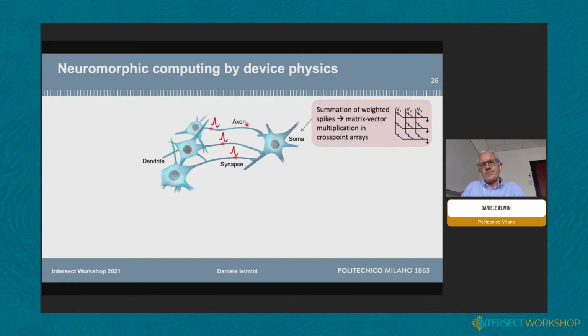So the approach in this case is not only executing matrix vector multiplication that you have to do also in this case, because you have to collect spiking information from several axons, okay, several dendrites, and sum all this contribution within a soma. So you still have to do some kind of matrix vector multiplication, but this is not the only thing and not the most intriguing and most exciting aspect of the brain.